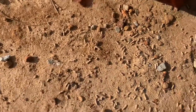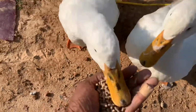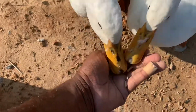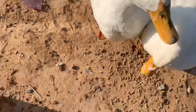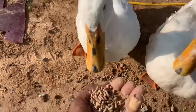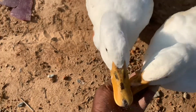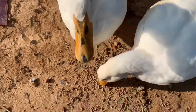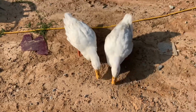Now, look, there's food on the ground. Why don't you eat off the ground? No, because you want me to feed you out of my hand. TP Nation, these are some spoiled ducks. Eat the food off the ground. These jokers are waiting on me to feed them, y'all. Nah, y'all eat that right there. I'm not feeding that from hand no more. Y'all eat that. You're just greedy.